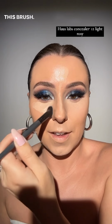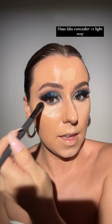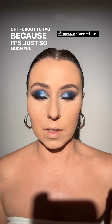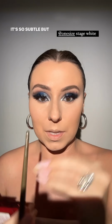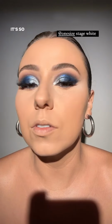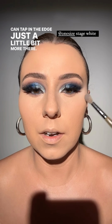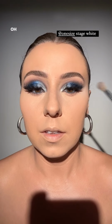This brush, coming very soon now. Ooh, I forgot to tag because it's just so much fun. Look at that difference. It's so subtle, but then it's not. It's so pretty. Can tap in the edge just a little bit more there. Oh my gosh, I love it. Let's get a little wild.